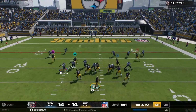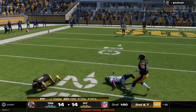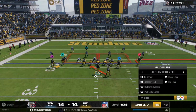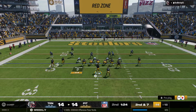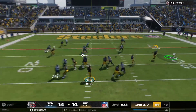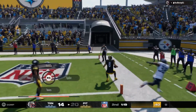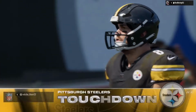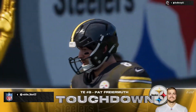Here we go. All right. On 1st and 10, it's Fields. The throw left side finds Freiermuth. And he's brought down after a short gain. From the 18 on 2nd down. Pass taken in by Freiermuth. And he's into the end zone. Touchdown, Pittsburgh! The Steelers get some late points and the lead.